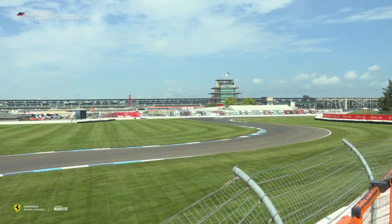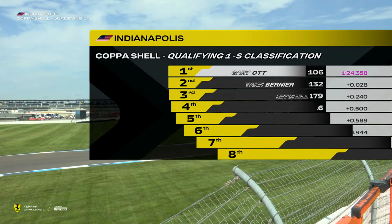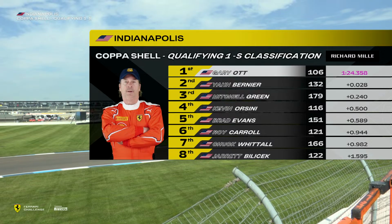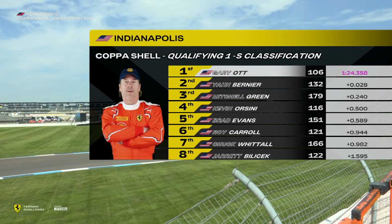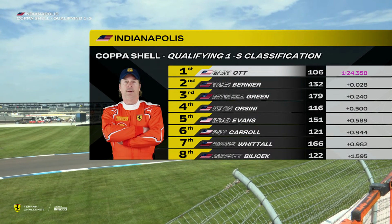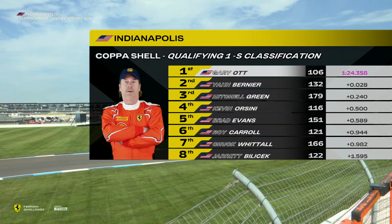Fantastic job by Gary Ott. You can see the pagoda in the background. Beautiful blue skies with a hint of cloud here. No cloud, though, for Gary Ott. He will be over the moon with that. It is pole position by 0.028 of a second from Jan Bernier, Mitchell Green P3. So our championship front runners right up there at the front as well. Kevin Orsini, Brad Evans, Roy Carroll, Chuck Whittle, Jarrett Bilacek are your top 8.